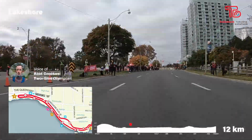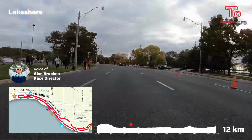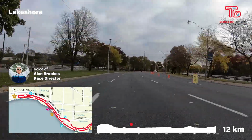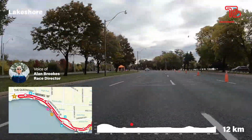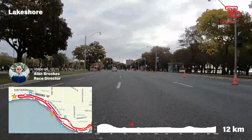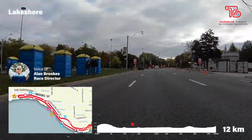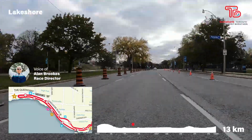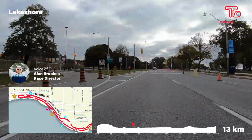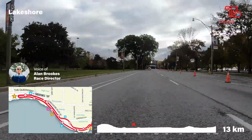Out to Ellis and a quick U-turn, and then heading back on the other side of Lakeshore Boulevard. Again, there's a nice cheer site near that turnaround point with the Friends of High Park and Swansea, Friends of High Park Zoo, and I think Rogue Runners from the High Park neighborhood running crew are out there.